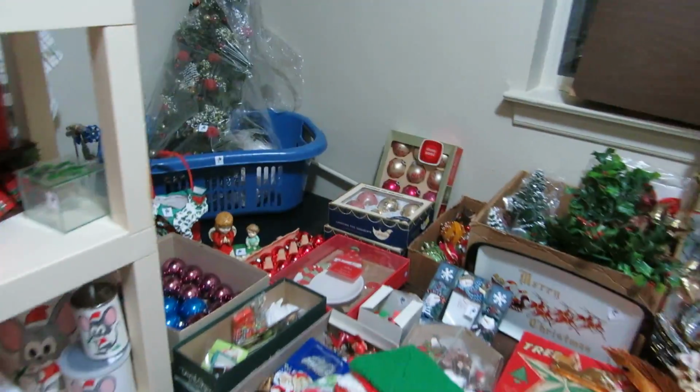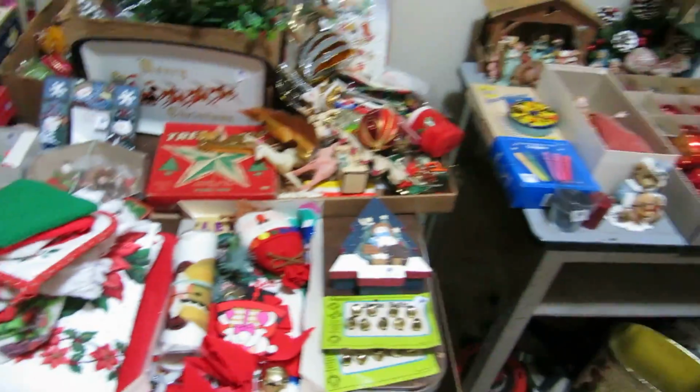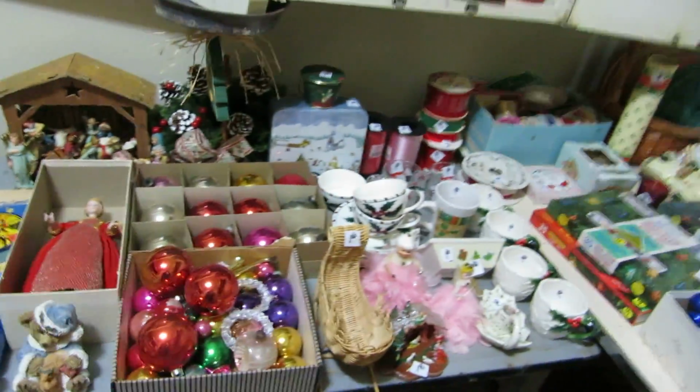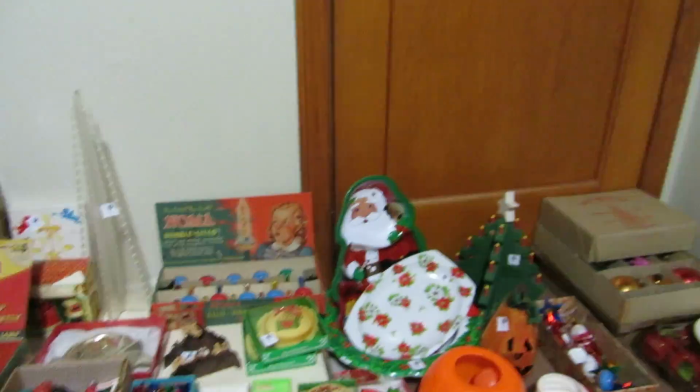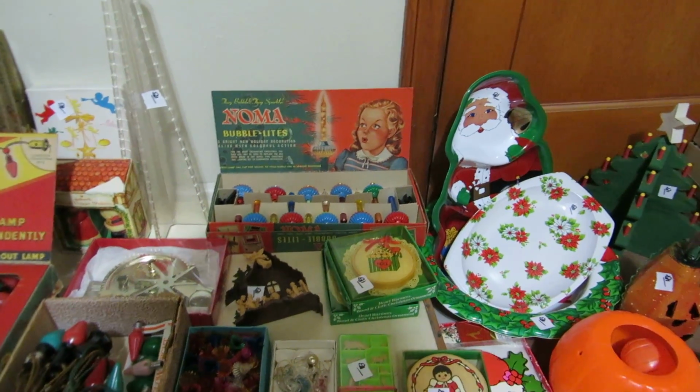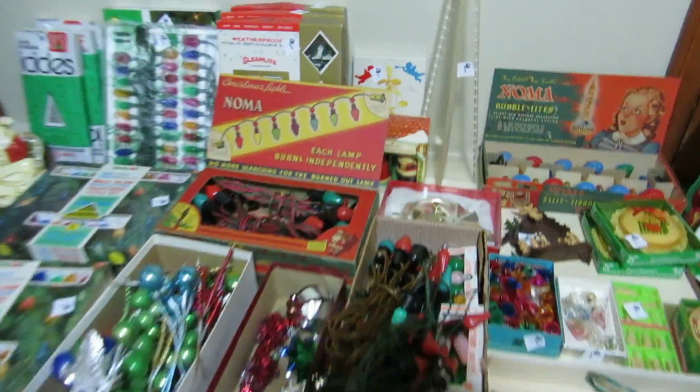Now we're going to go down to the laundry room. In the laundry room, it's a little treasure trove of vintage Christmas. Some of the Christmas is new. A lot of the Christmas is antique. Lots of shiny bright ornaments. Lots of little vintage stuff. Lots of stuff still has the original boxes when they bought it. With these vintage little, let's see, the little bubble lights. And over here, more antique ornaments. And lots of lights that are still in the boxes.